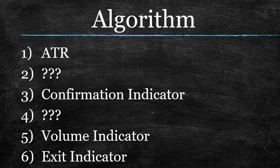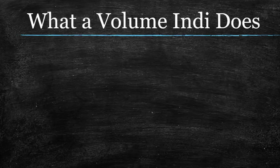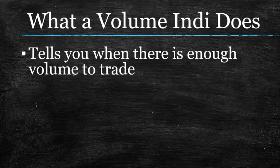So, on to talking about the indicator itself. You're going to be out there looking for a volume indicator. What do you want it to do? Well, this should actually say what a good volume indicator does, but it just didn't fit. But it's pretty easy. You want this volume indicator, whatever you find, to tell you when there is enough volume to trade. You want it to tell you, hey, price has a really good chance of trending because the volume's there, and give you the green light to go ahead and trade.